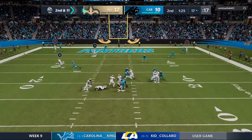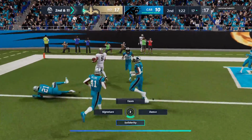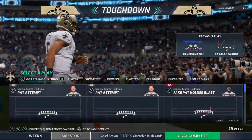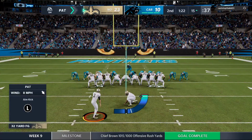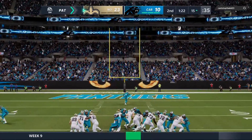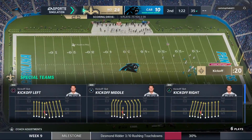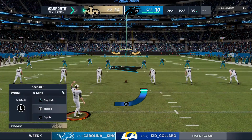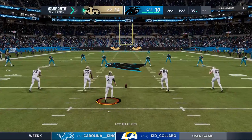Action fake. They'll look to throw. Steps away to his left. And he'll take it into the end zone for the Saints touchdown. How about that? Their quarterback, his 17th touchdown now on the season. And the Saints add on to their lead. And this one through the uprights and good. Saints 24, Panthers 10. After the touchdown, Lutz to kick it off.